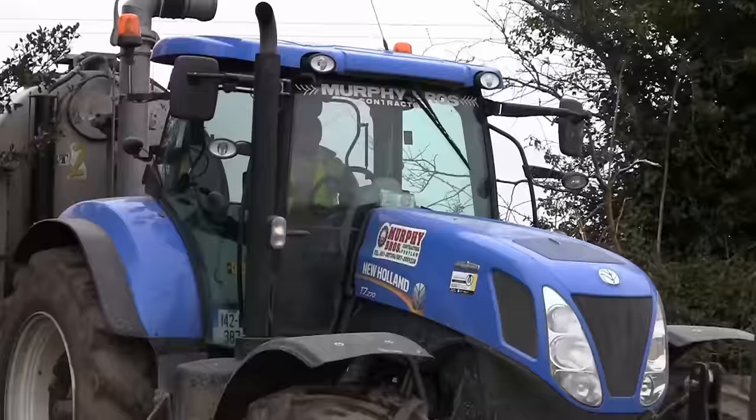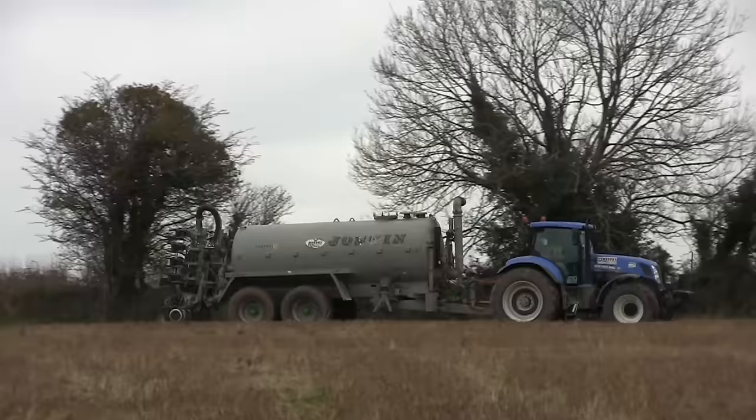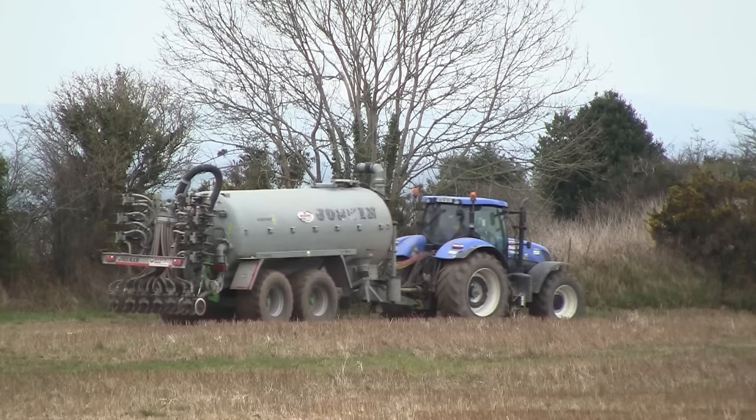Well, there's plenty of good slurry tankers in Ireland, to be fair, but the quality in the Joskin machines is probably second to none. The quality of steel, they actually use their own steel from Belgium, generally in the tanks. It's all fully galvanised, dipped inside and out. And if you look at the strength internally in those tanks, they'll just last forever once they're galvanised. The quality is there.